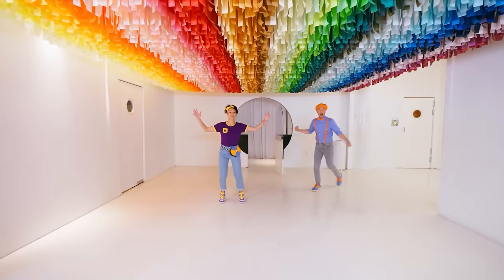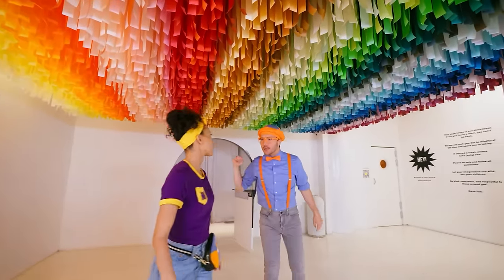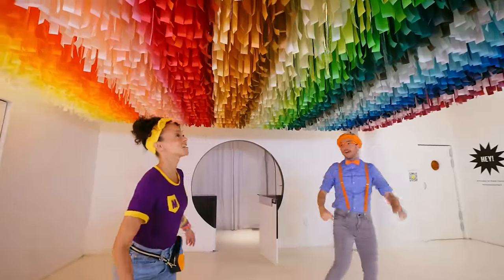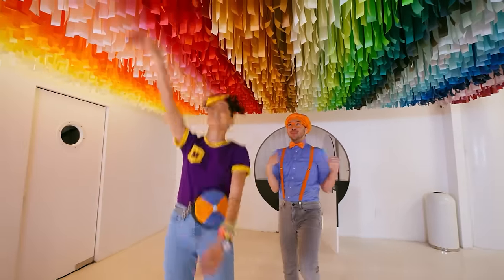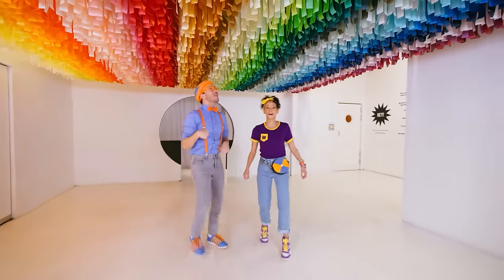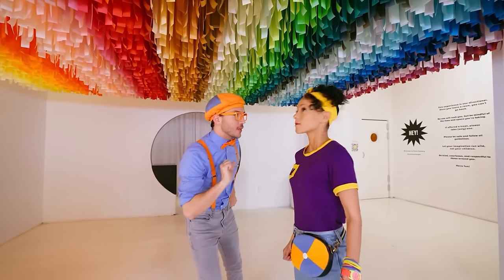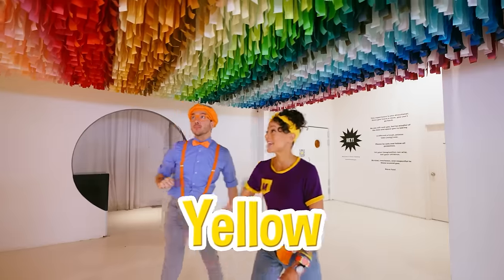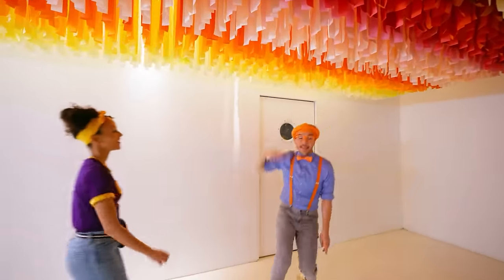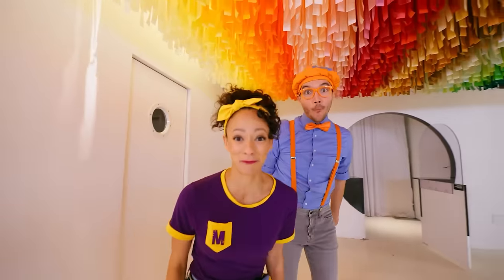Whoa! Wow, check out this colorful ceiling! Yeah! I see so many colors. It's made out of paper. Did you feel it? Oh yeah! It is made out of paper. Wow! It's like a ton of colorful, beautiful bookmarks. What do you think it looks like? Maybe it looks like hair. Whoa! That would be really fun to have rainbow colorful hair. Oh, Mika, can you find your favorite color? Or one of them? Oh, I see yellow over here. Hey, and look, it's right next to orange. Oh, awesome. Hey, let's keep exploring. Let's go.